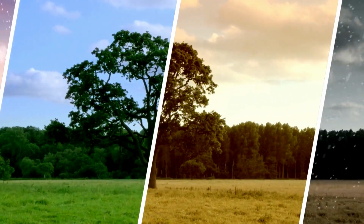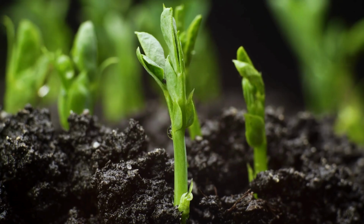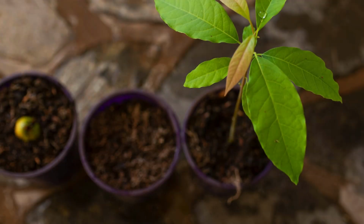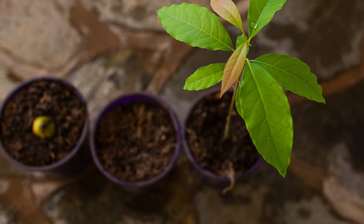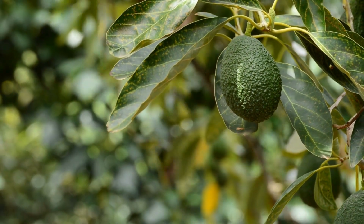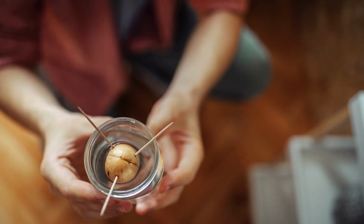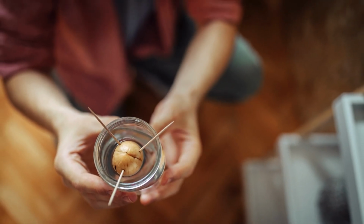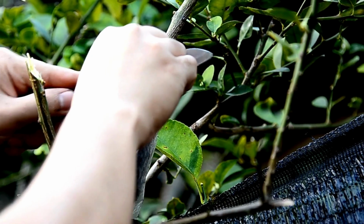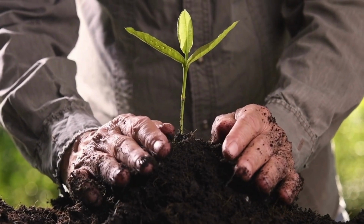Soil quality is paramount for healthy avocado trees. Well-draining soil enriched with organic matter provides the ideal foundation. Avocado trees are sensitive to waterlogging, so ensuring proper drainage is key. Planting an avocado tree from seed is an option, but it's a patient gardener's endeavor. For a quicker start, consider purchasing a grafted avocado tree from a reputable nursery.